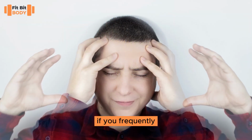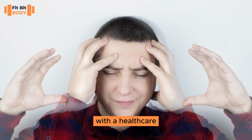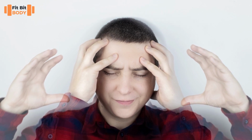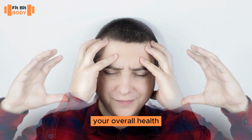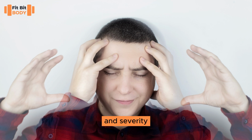If you frequently experience headaches, it is essential to discuss your symptoms with a healthcare professional. They can evaluate your overall health, perform appropriate tests, and determine if vitamin B12 deficiency may be a contributing factor. Supplementation with vitamin B12 or dietary changes to include B12-rich foods like meat, fish, and dairy products may be recommended to address the deficiency and potentially reduce headache frequency and severity.